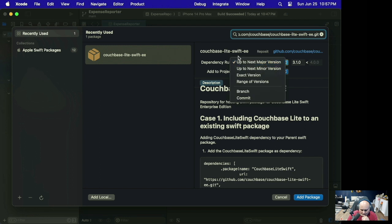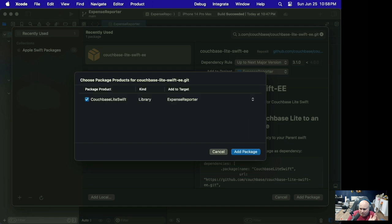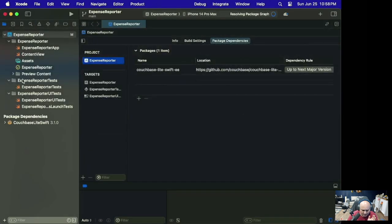And let's go up to the next major version. We're going to say as long as it's 3.10 should be fine. Let's go ahead and add the package and see what happens. Now, what should be interesting is this should be based on the build targets that they built couchbase-lite on. So this is going to be for anything for Vision Pro, right? If you add a package, yeah, we're going to add this package, man. Let's add it. All right, we should have the package.